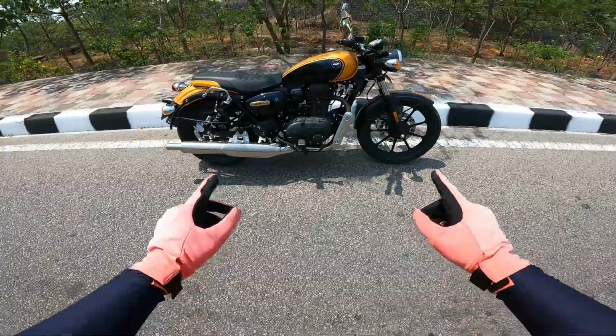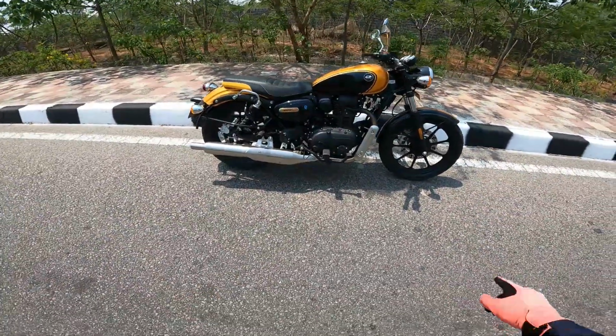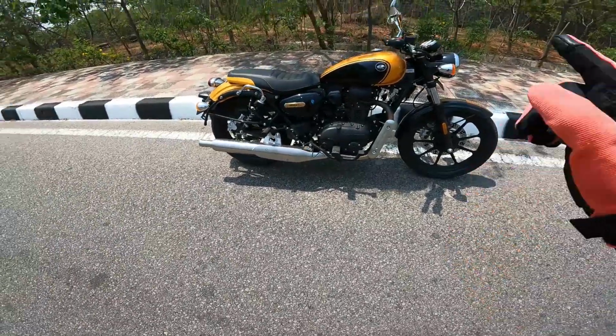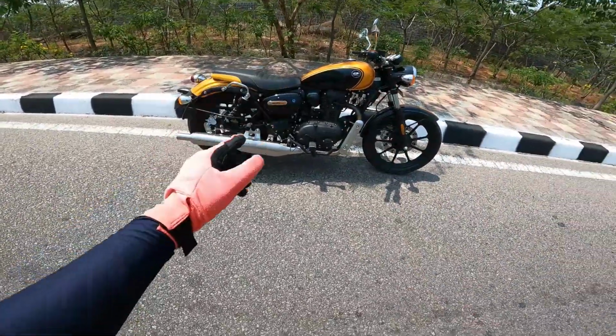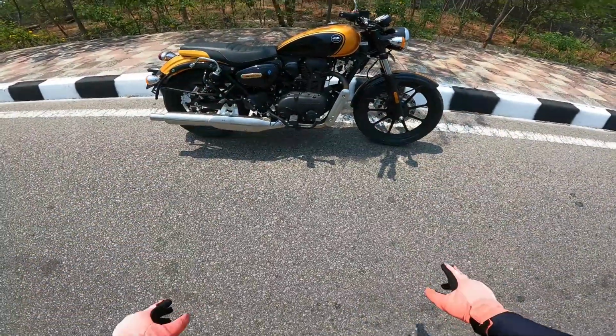Welcome to my exclusive first ride review of the QJ Motors SRC 500, the latest and the greatest from the QJ Motor family, and the new Thumper in town, the new retro roadster SRC 500, where C stands for cruiser.